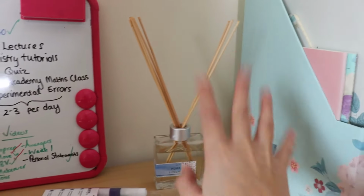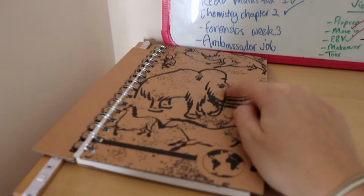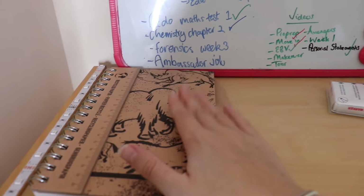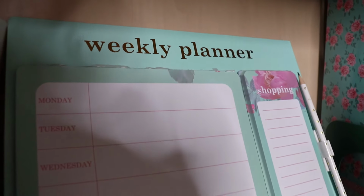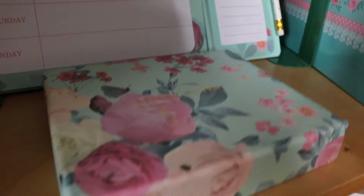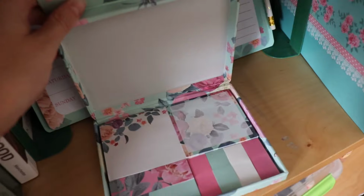Got a nice diffuser just to keep the room smelling nice, and my favourite notepad, which has got my mammoth tattoo on the front, which was just a pure coincidence, but I do have this mammoth on myself, so that's cool. And my whiteboard pens. This is just the sheet of paper that my to-do list pulls off, the one that I stuck on my corkboard, and then I have another colour coordinated item, which is for sticky notes. This has got all of these in it for when I'm revising and things.